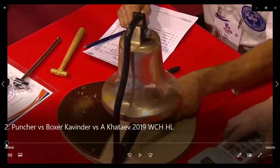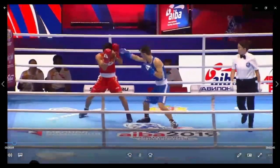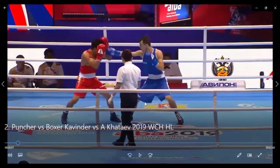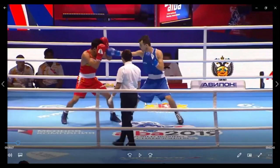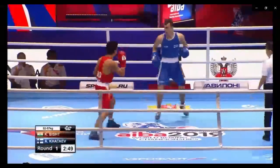Long distance boxer. We'll change. Okay, this one is interesting. He's also from World Championships. Red boxer, Kavinder, against a good long distance boxer, also southpaw. Kavinder is shorter. Before this World Championship, he recently moved up from 52 to 57. And this blue boxer from Finland moved down from 60 to 57. Kavinder in this bout is a hard puncher, and he will utilize his power very, very well in this bout.